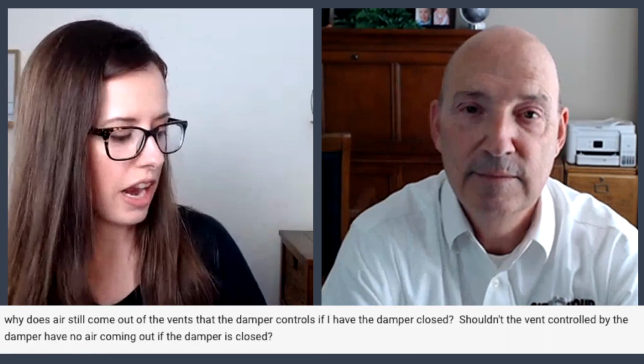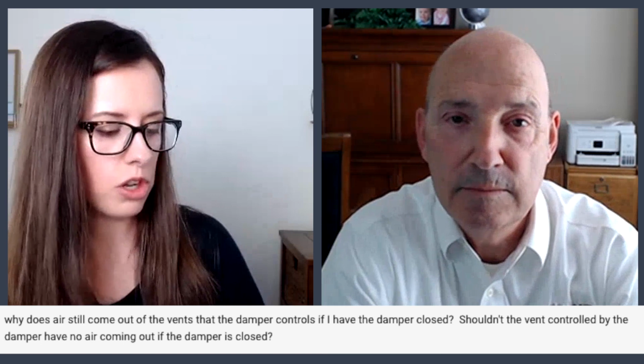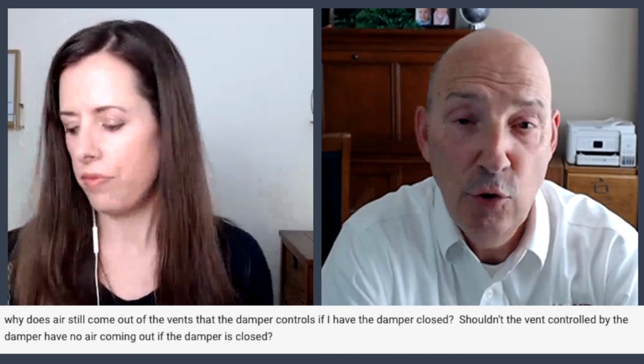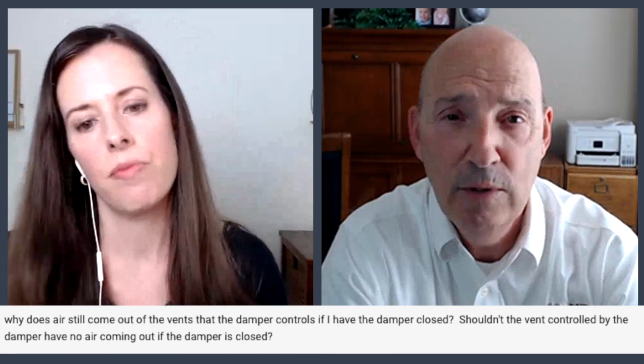Okay. Oh, this is on adjusting dampers. Why does air still come out of the vents that the damper controls if I have the damper closed? Shouldn't the vent controlled by the damper have no air coming out if the damper is closed? Yes, to a point. These dampers typically are just sheet metal dampers, most of them made in the field. So they aren't 100% airtight, so air can get past them.